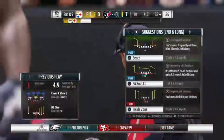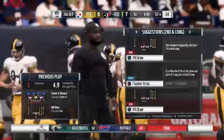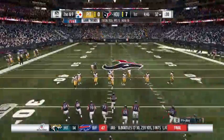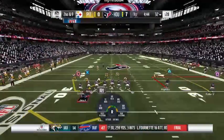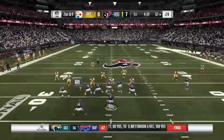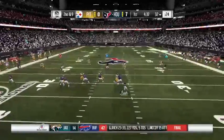Sometimes you script to attack, and that's what I'm seeing so far. They tried a quick hitter inside, but that one was swallowed up because what they're hoping, those big defensive linemen will take the bait and move laterally and open up a crease that they can run through. Didn't happen on that play.